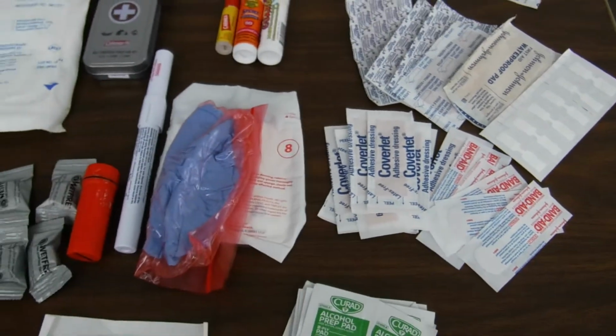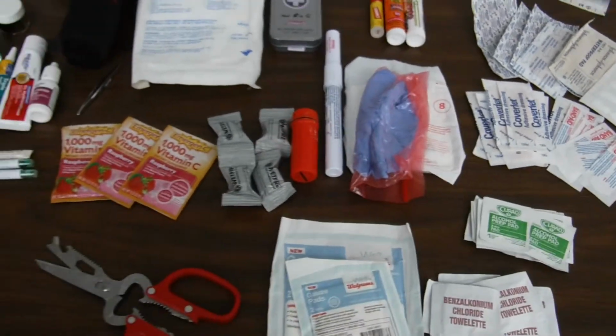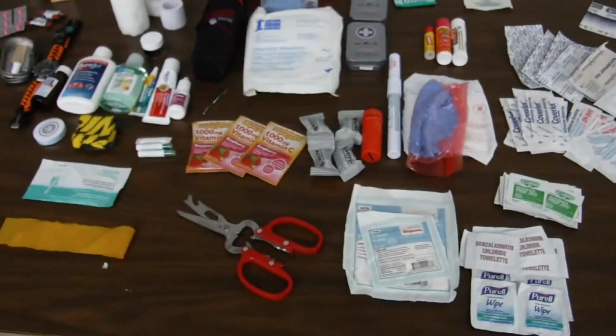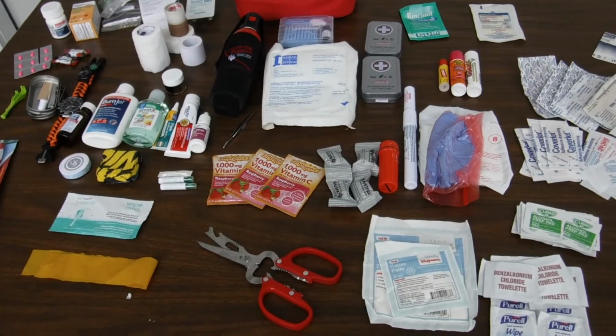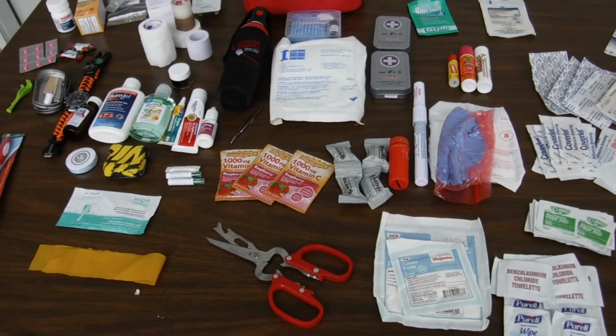But yeah, that's the kit right there. And like I said, I have quite a bit of stuff in the house. I can mix and match, take away, add, do whatever I want.